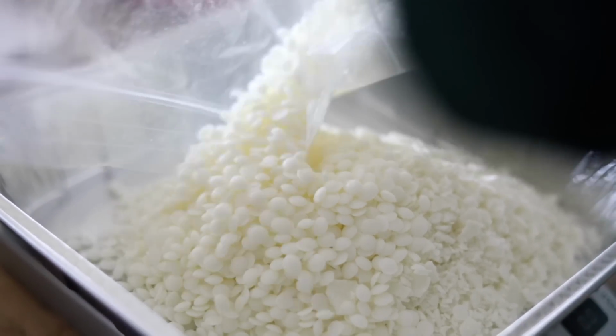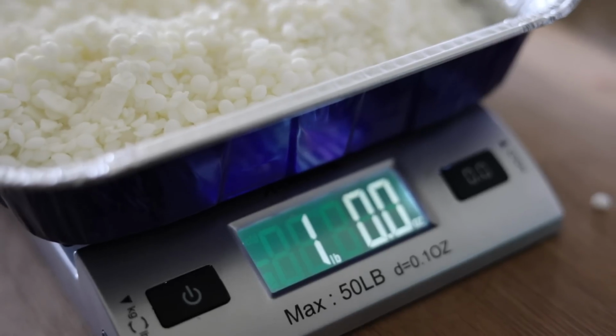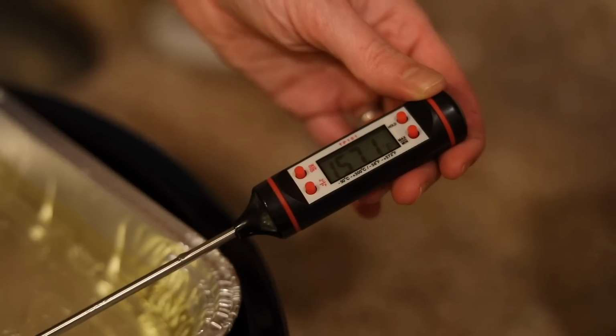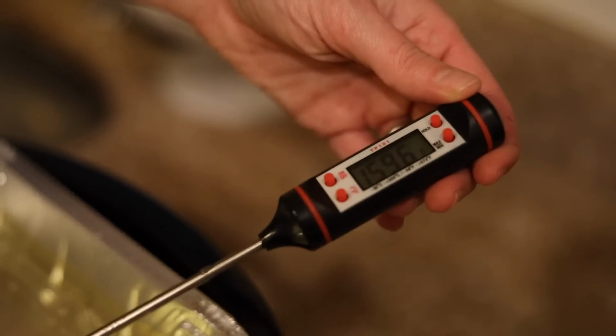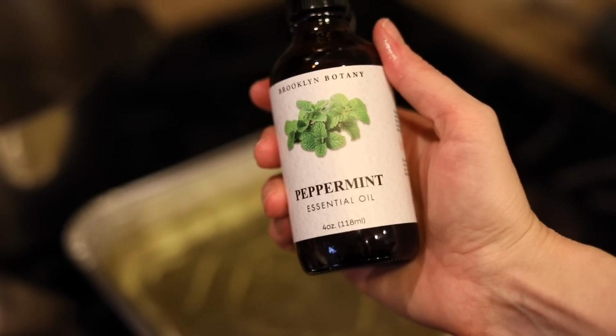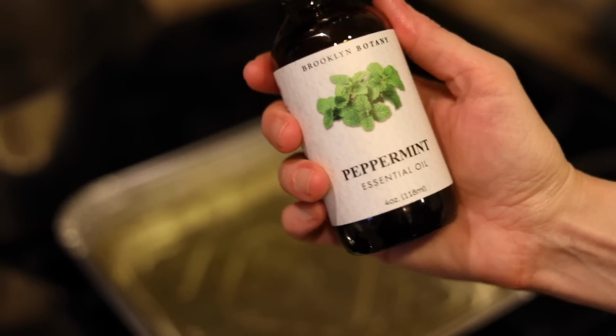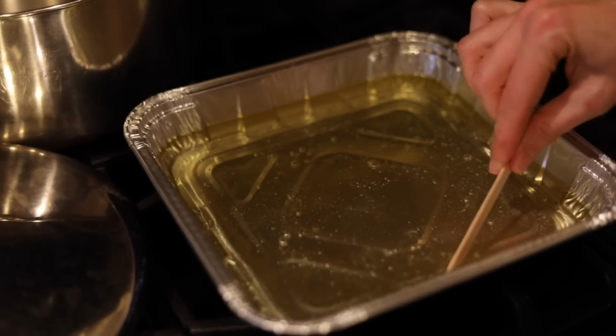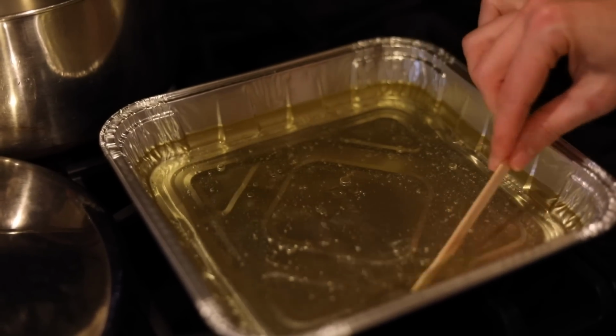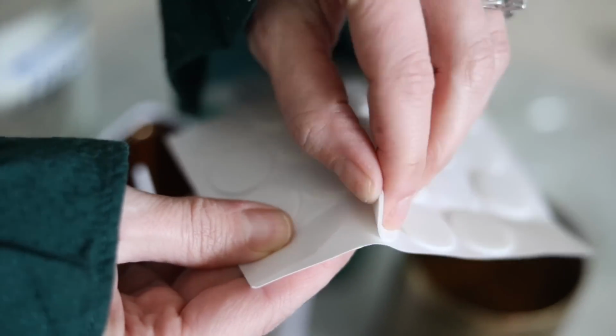So you take soy wax, I do a pound at a time, and then I heat it over a water bath, and then I wait till it gets to 160 Fahrenheit, and that's when you mix in the oils. Really slowly. Put 2 ounces of scent in, and I like using essential oils, so I used a peppermint. And then I let them cool a little bit and I pour them into my containers.